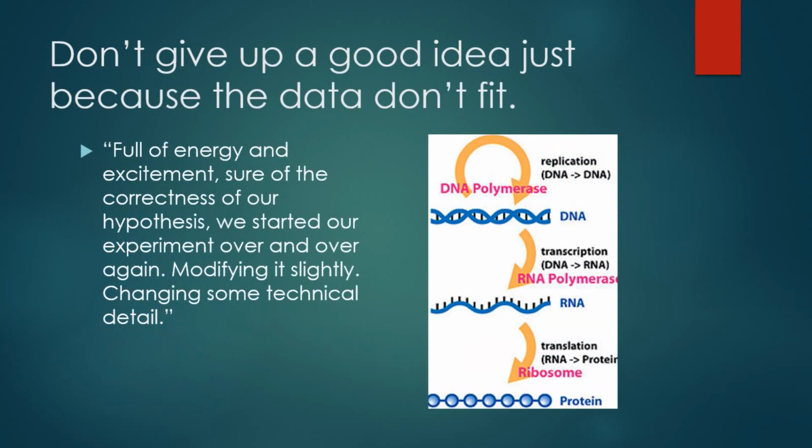We already talked about this one, so don't give up on a good idea just because the data don't fit. We're talking about this sort of discovery of DNA being transcribed into RNA, being transcribed into proteins. And this is the Nobel Prize winner who did it, describing how they, full of energy and excitement, sure of the correctness of our hypothesis, we started our experiment over and over again, modifying it slightly, changing some technical detail, which again, it sounds like fraud unless you know what science is like. And now it sounds like, no, that's just how everybody does it. And that's how good science is done. Not by immediately giving up on a hypothesis when the experiment doesn't spit out the right answer, but by passionately trying to show that you're right. Eventually giving up if the data comes out that you're wrong, but don't give up right away.